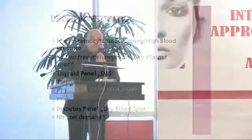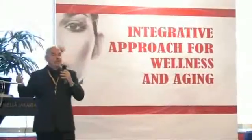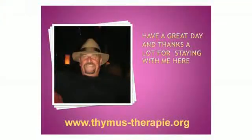So let me conclude. Remember this wonderful picture. It is not so easy to jump in and come out younger. That would be good, I'm always looking for such a bathroom. But we don't have it, so we have to do a lot of new things and use a lot of new tools. Thank you very much for your attendance.